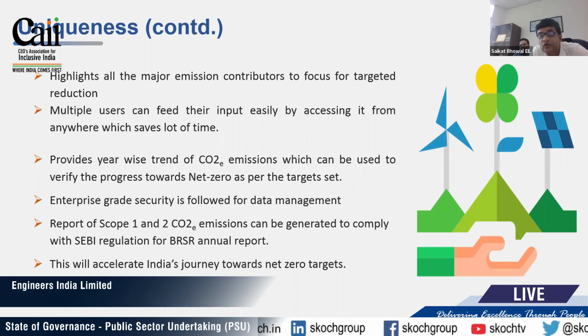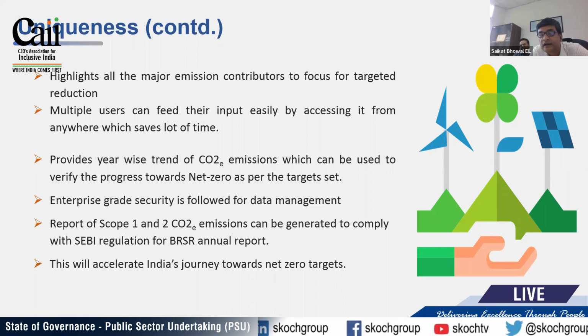And we believe that this will be a very important tool, and it will accelerate India's journey towards net zero targets, because it will help many industries to calculate comprehensive CO2 emissions on one platform, and accordingly they will be able to make their plans, make those plans more realistic, and achieve them.